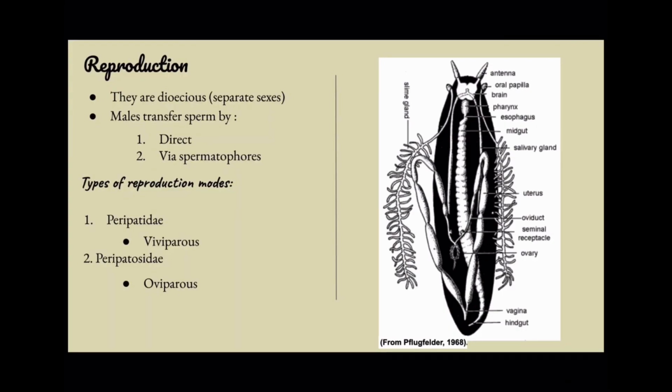Okay, within the phylum of Onychophora, there are two families. The first one is the Peripatidae, which are mostly found in tropical regions and are viviparous, which means that the embryo grows inside the mother's body. And then the other family is Peripatopsidae, which is more common in temperate regions, and is oviparous, which means that they lay eggs.